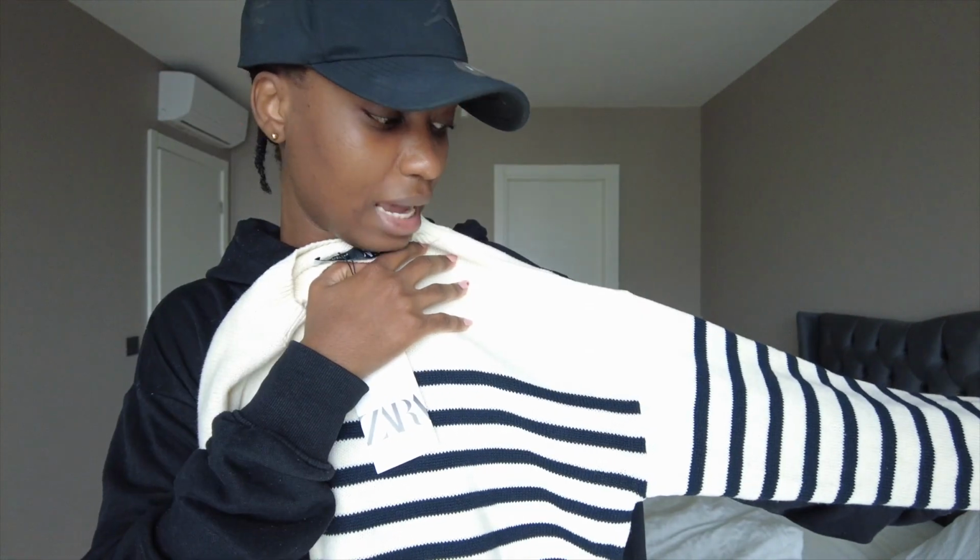And the final thing I got was this top. This is the only winter friendly thing I got. It's just a basic lined knitted top from Zara. I've always wanted one. I don't know why. I just think when you look at capsule wardrobes, they always have one of these shirts, and when I tried it on, I looked really peaceful. I looked like I'm at peace with myself, and I loved that, so I decided to get it. So yeah, I think I'm going to get a few more things from Zara.